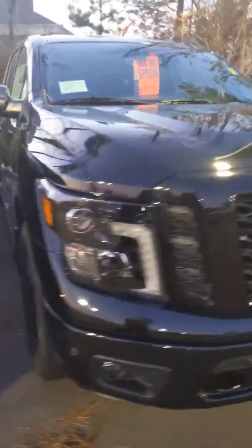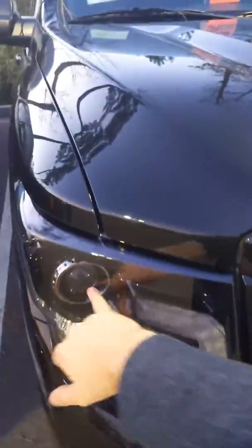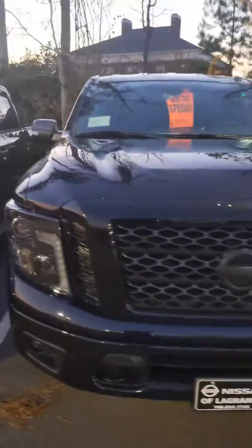Oh, it's a tight fit right there. And again, this one's gonna have the blacked out rims as well with the blacked out grill, and it looks really nice with the blacked out lights right here. The white vehicle also has that.